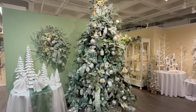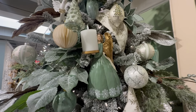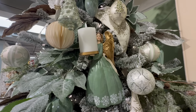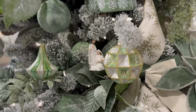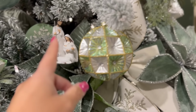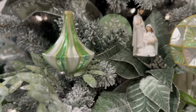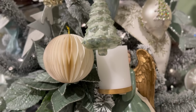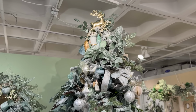What I like about this theme is you can mix a lot of old with new, and that's this really pretty light green natural tree with just a hint of sparkle. Notice all the various shapes on the tree too. You have some really cool geometric ornaments mixed with the nativity, mixed with a real traditional drop, paper ornaments, glittering ornaments, and look at that tree topper.